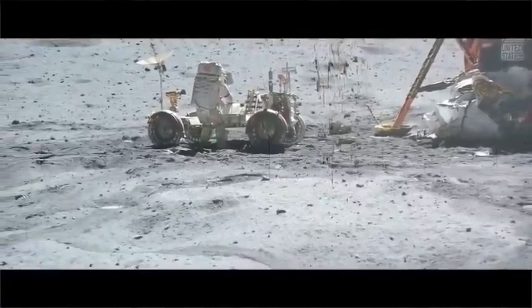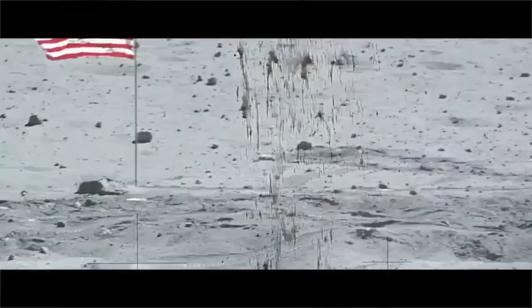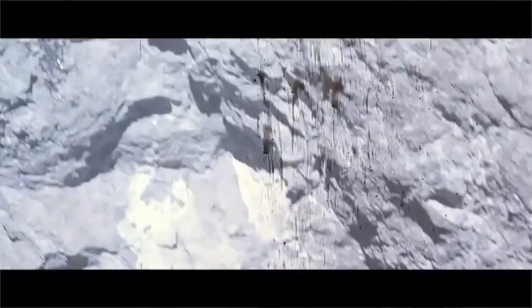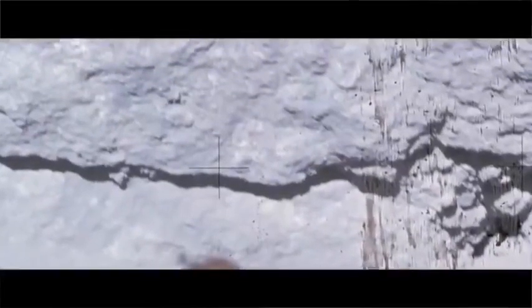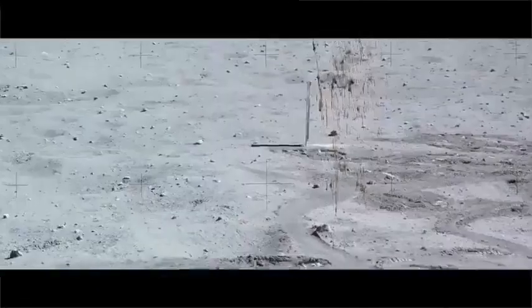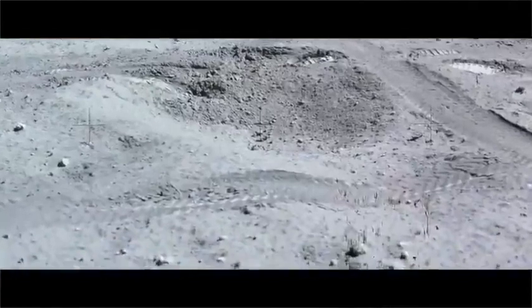Looking at a series of photos taken from EVA 3 of Apollo 16. Every photo in this magazine is completely ruined by these smudges you see. At the bottom of the images, the number 39 identifies the camera these were taken with. There were two cameras used for 70mm shots during Apollo 16, number 39 and number 33.